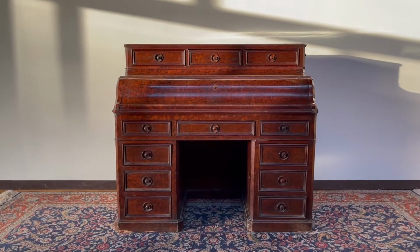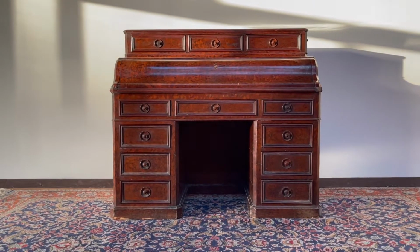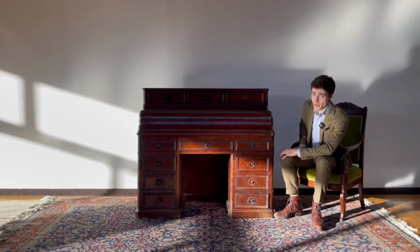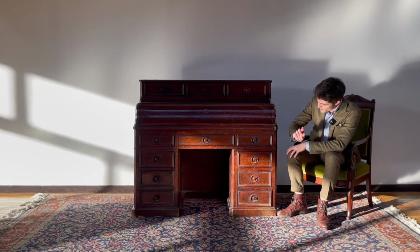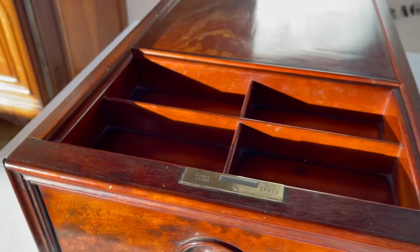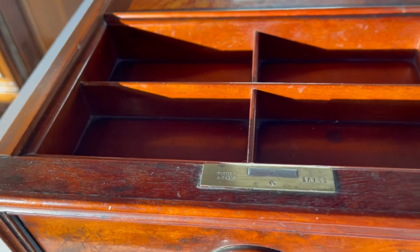Now, one of the loveliest parts about this piece, one of the most unexpected parts about it, is how some of the mechanisms are in fact signed, such as the lock on the drawer over there, perhaps no, I moved it here, which is signed Fichet by the renowned locksmithing firm, which is still in business today.